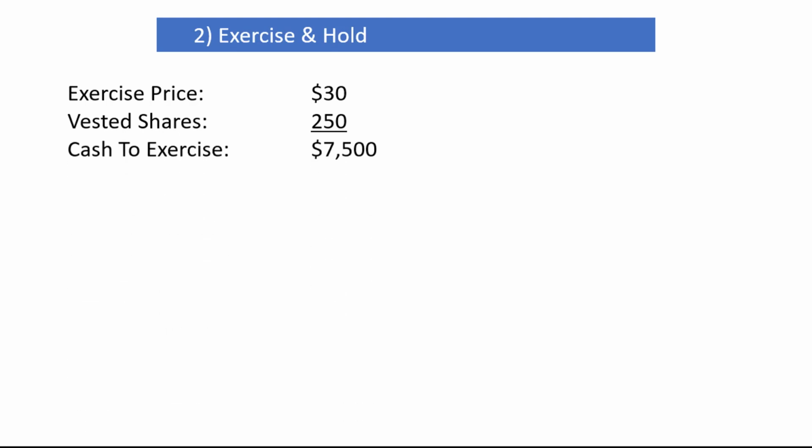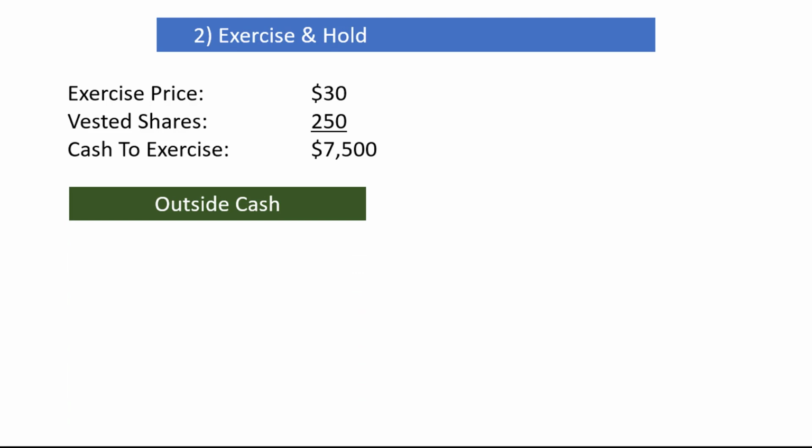Because in our example, if there was an exercise price of $30 and I'm going to exercise all 250 shares, I've got to come up with $7,500 to actually exercise them. So there are two ways that people can do this. Some bring outside cash of $7,500, so they can exercise at $30 per share and hold the full 250 shares.